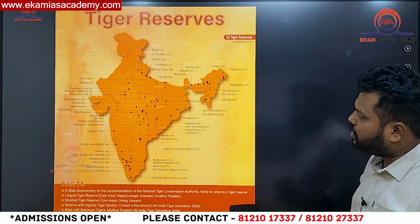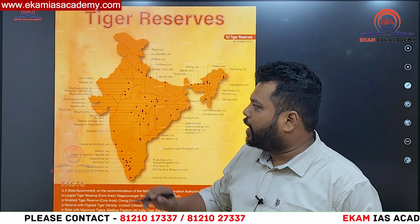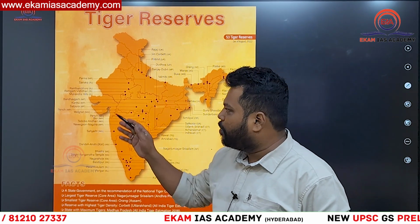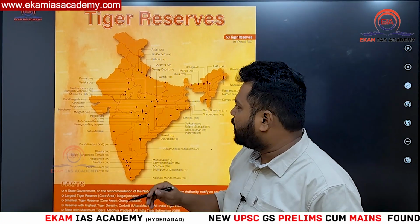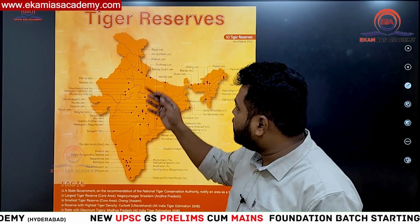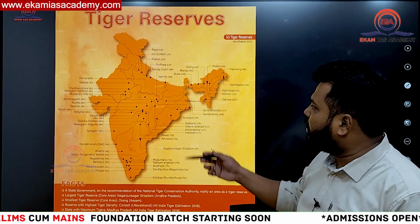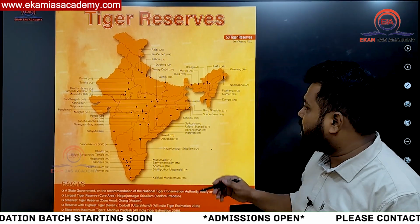So there are certain tiger reserves in India which are very important. In Rajasthan, we have Sariska, Mukundra and Ranthambore Tiger Reserves. In Madhya Pradesh, we have Bandhavgarh, Satpura, Pench and Panna Tiger Reserves. In and around Uttarakhand, Rajaji and Jim Corbett Tiger Reserves. In Uttar Pradesh, Dudhwa, and in Bihar, Valmiki Tiger Reserve. In West Bengal, Buxa Tiger Reserve.